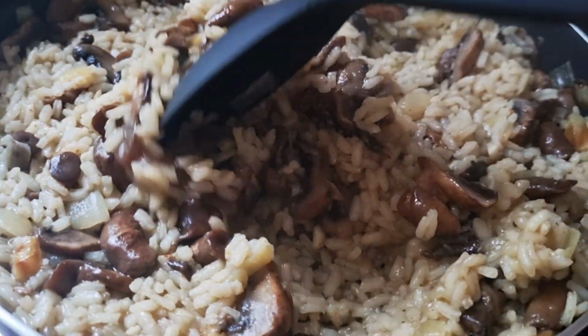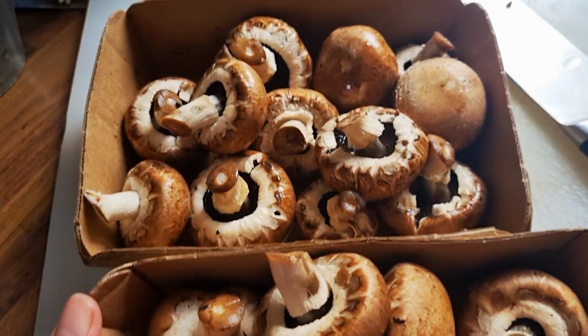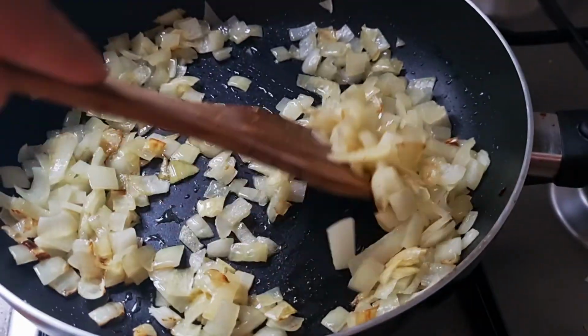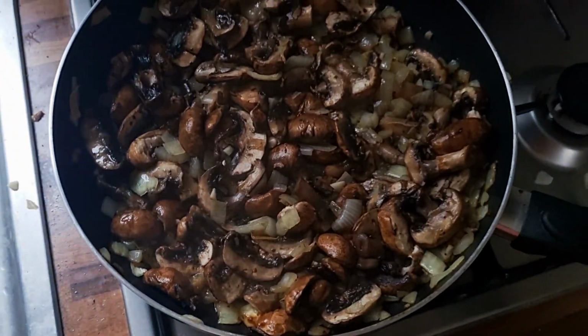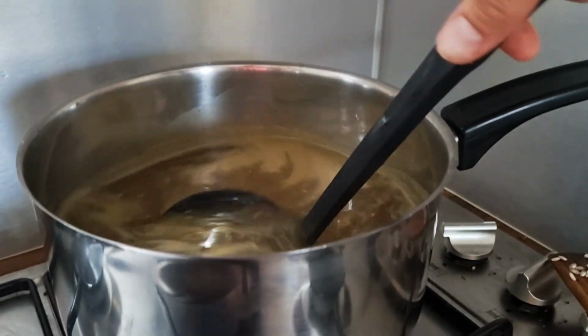So I haven't made risotto in forever, but I made a super good one last night, and it was super simple. I just used some mini baby bella mushrooms, and I sauteed them along with some onion and garlic. I sauteed them enough to where the mushrooms released their liquid, and then I just added some short grain rice to that, along with some broth.